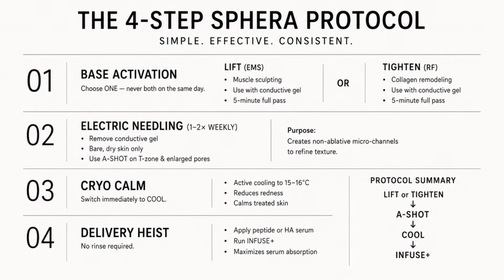So you could choose the lift mode if you want that EMS muscle sculpting snap where everything is going to be lifted. If your focus is going to be on sculpting and remodeling, then you're going to pick the RFTI mode, or the radio frequency tightening mode. Then once I've got those out of the way, once or twice a week, I go in with the electric needling. I'm going to make sure that my skin has been clean, that there's no gel or anything on there. My skin is nice and dry, and I'm going to use the device, like I mentioned earlier on, just gently brushing it against the surface of the skin.